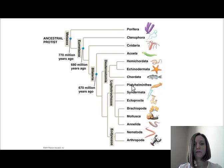And if we want to review a little bit, these Platyhelminthes are going to be the first organisms that are bilateral. So it means that they're going to be bilaterally symmetrical, which is really beneficial for movement. If you're swimming in water or if you're moving on land, it's more efficient to have that bilateral body symmetry as opposed to being circular, like we see in the Porifera or the Cnidaria.